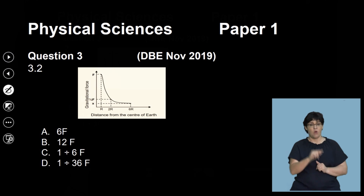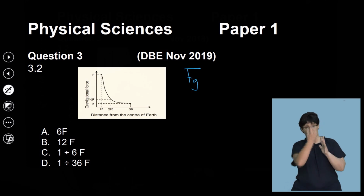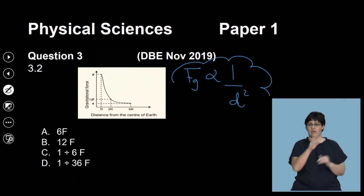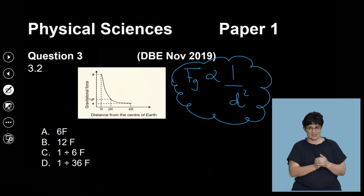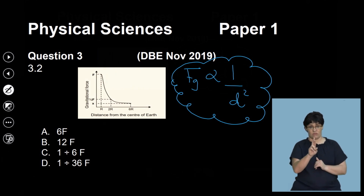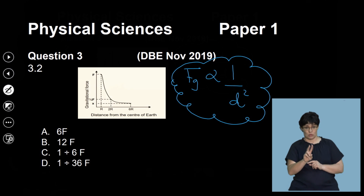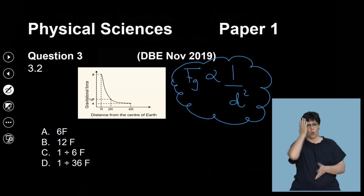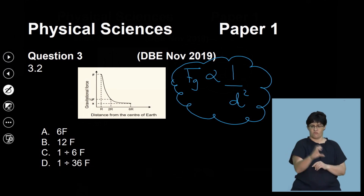Now, because this is a question that is based on universal gravitation, we know that the gravitational force of attraction between any two objects is inversely proportional to the square of the distance between their centers. So when the distance is r, the force is F, right? When the distance is doubled, which is 2r, the force is a quarter of the original one. And then when it is 6 times, we want to know what's going to happen to the value of force in terms of F, right?